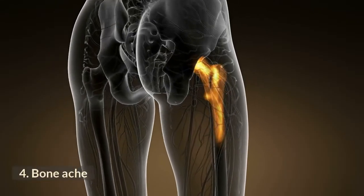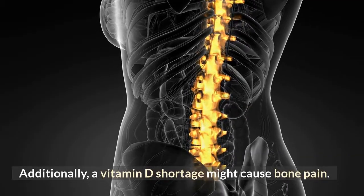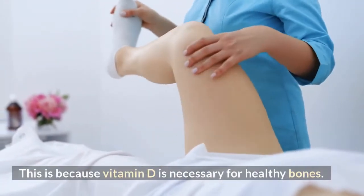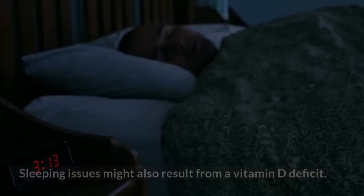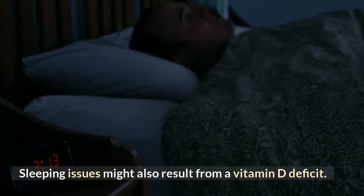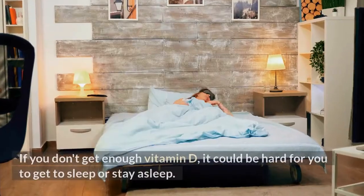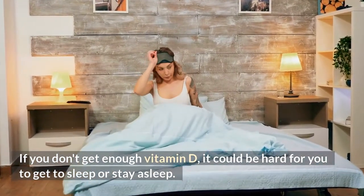Number 4. Bone ache. Additionally, a vitamin D shortage might cause bone pain. This is because vitamin D is necessary for healthy bones. Number 5. Trouble sleeping. Sleeping issues might also result from a vitamin D deficit. This is so because vitamin D plays a crucial role in sleep regulation. If you don't get enough vitamin D, it could be hard for you to get to sleep or to even stay asleep.